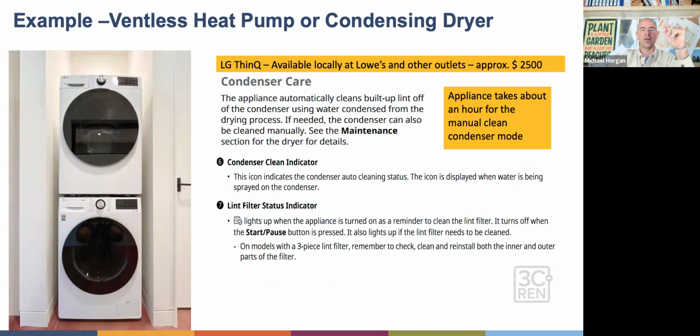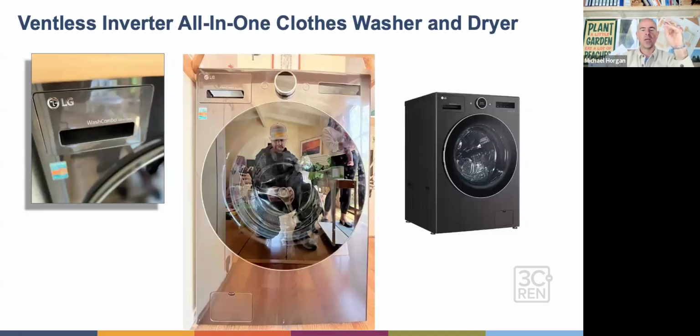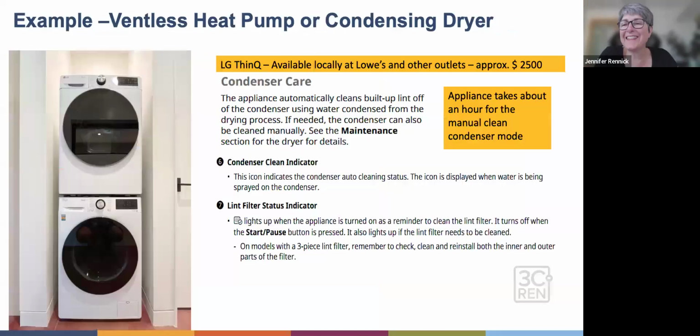Just a note that there are little nuances of taking care of them. This is an all-in-one. Can I add a quick thing on that one? Yeah, like the LG, for example, you can either clean that condenser manually, or it has an automatic cleaning mode you can set up, but then you just have to know it takes about an hour. So I think that's kind of cool.